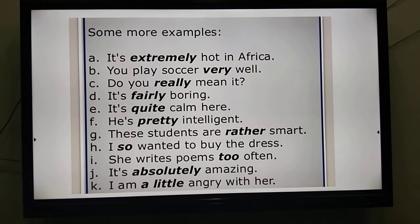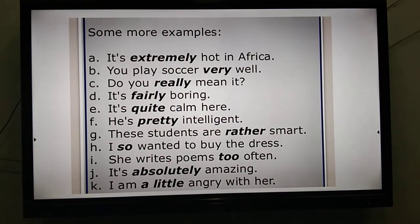Number H, I so wanted to buy the dress. That means I wanted to buy the dress very much. I was really interested in buying the dress, but maybe I didn't have enough money, so I couldn't buy it. Number I, she writes poems too often. Number J, it's absolutely amazing. Number K, I am a little angry with her. Not very much, not extremely angry, just a little. So you have to see what you want to express. Are your emotions really intense, or they are medium, or they are just a little? And according to what you feel, you need to use these intensifiers.